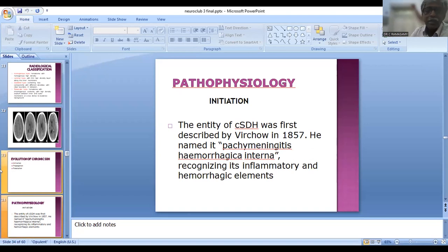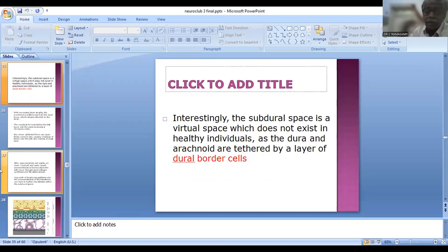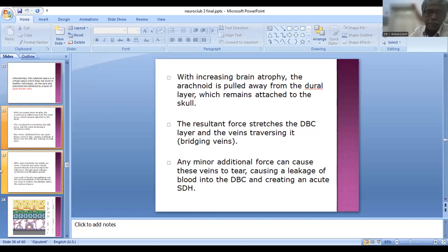Regarding the subdural space, a very important thing: this subdural space is a virtual space, which does not exist in healthy individuals, as the dura and arachnoid are tethered together by a layer of dural border cells. But with increasing age and increasing brain atrophy, the arachnoid is pulled away from the dural layer, which remains attached to the skull.